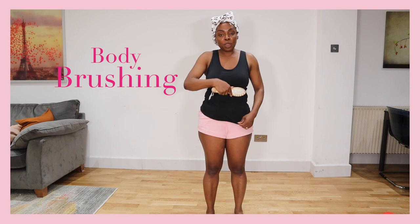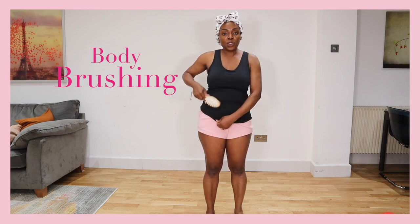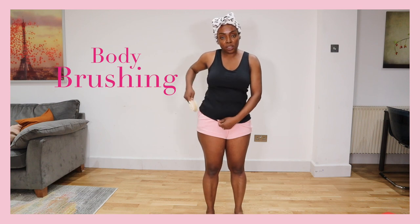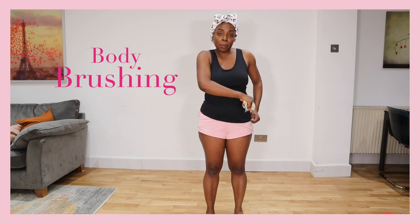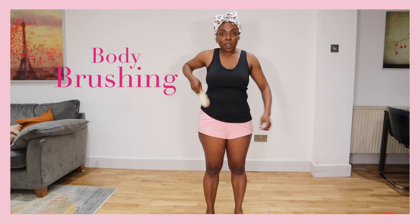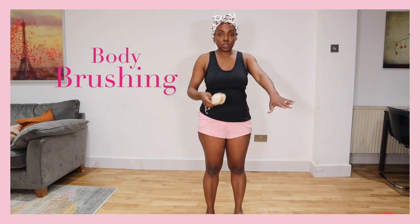Okay, but at the same time, you're putting firm pressure on it, but not so firm that it's giving you any redness or irritation. If that happens, then you have to stop, okay? That means you're doing it too hard. All right, so after you have brushed your belly area upwards towards your heart, you go to your hands.